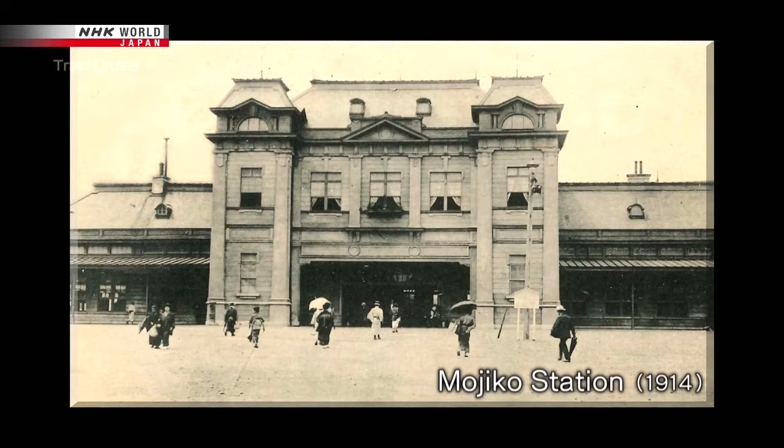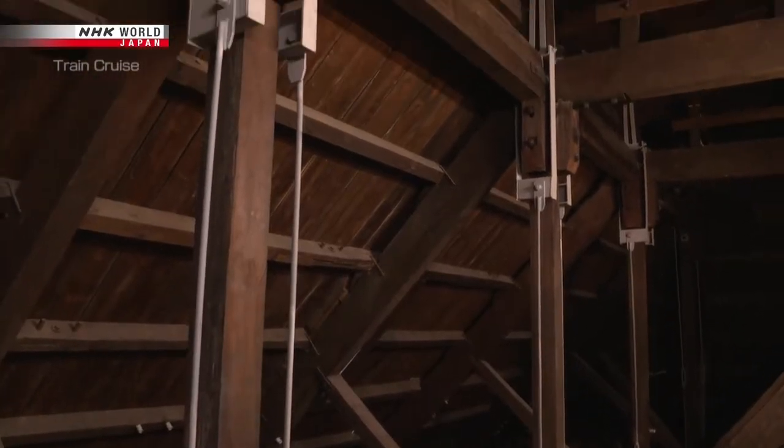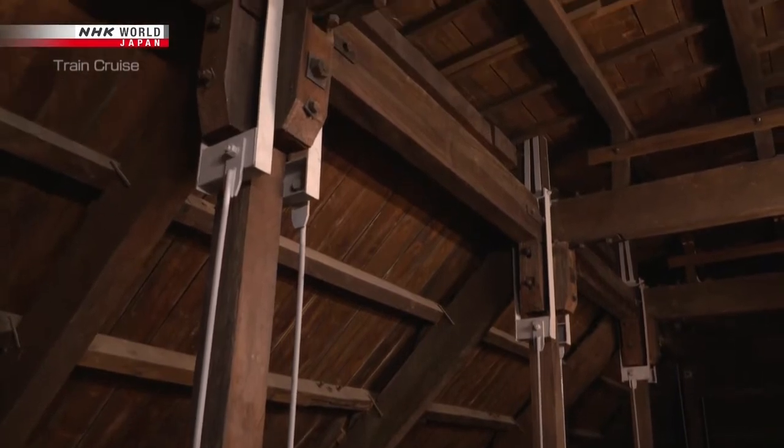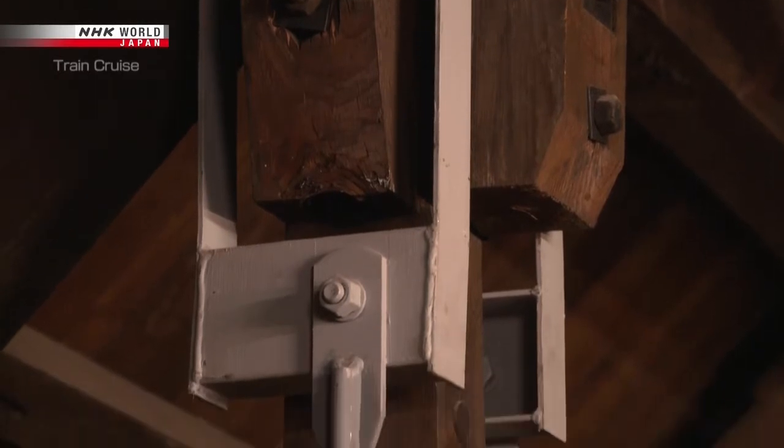This photo shows Mojiko Station a century ago when it was completed. The wooden structure deteriorated over time, so major renovations were conducted, replacing and reinforcing worn sections to restore the station to its former glory.